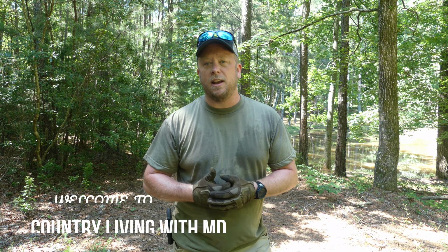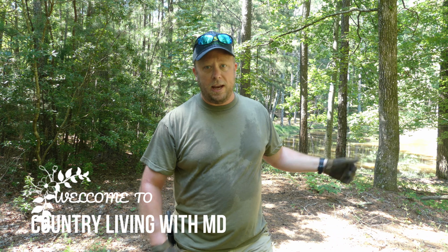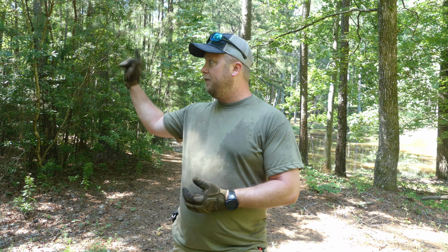Well, guys, it looks like these beavers have returned, so we're gonna have to get rid of them. They're just too big of a nuisance. They're taking down all my hardwoods. They keep clogging up the drain for the lake, and it's flooding out the bottom part of our property. So we're gonna have to go down there and set some traps.